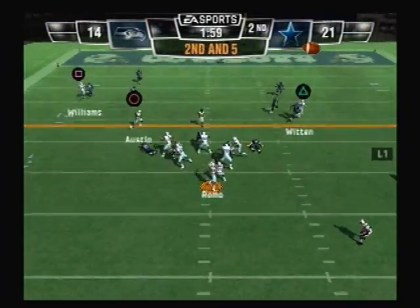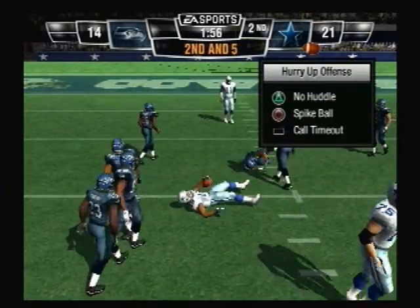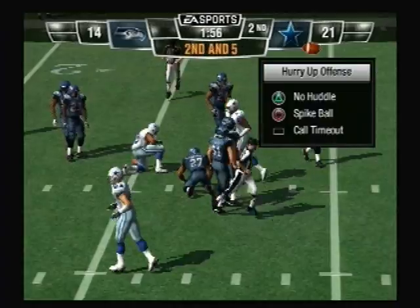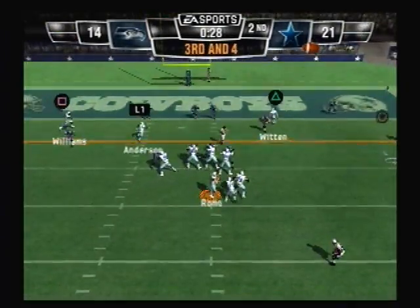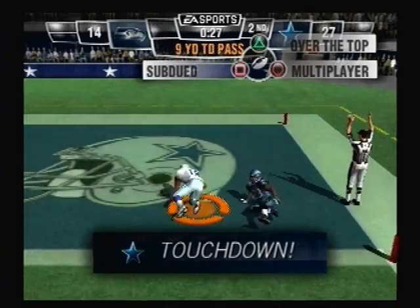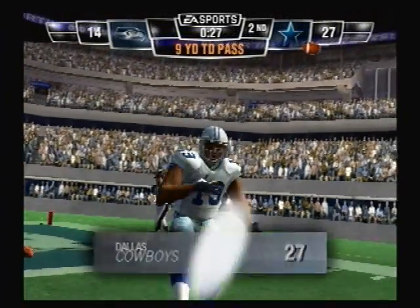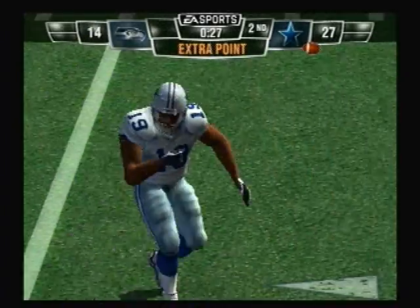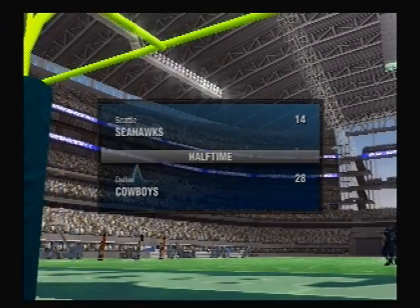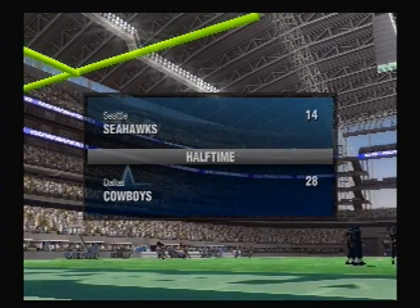He drops back to pass. Won't be stopped. Pass is complete. Excellent pass. On the reset, quarterback. Back to pass. Pass completed. Touchdown, Cowboys. Romo throws touchdown pass number 10 of the season. And as we head to halftime, the Dallas Cowboys 28, the Seahawks 14.